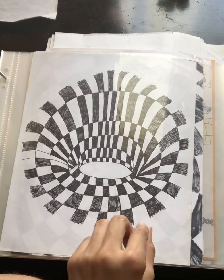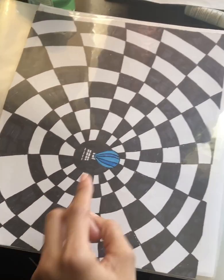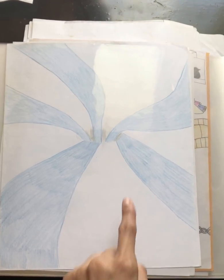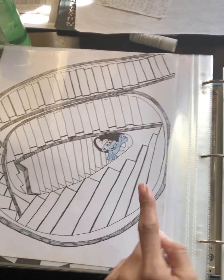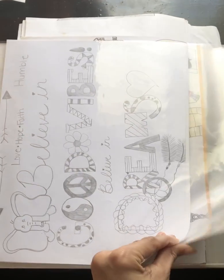I told you guys. Okay, this is illusional art. This is pretty cool. But this is also pretty cool. This is also the illusion of water falling into a hole. This is the illusion of different stairs and a little guy walking on them. This is just a drawing that I put together.